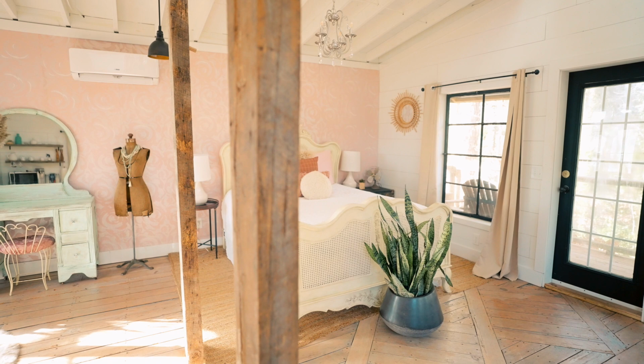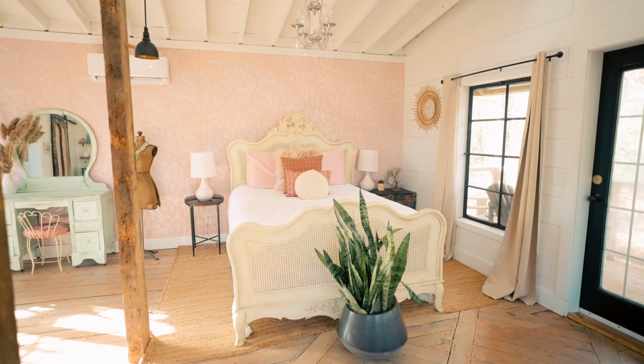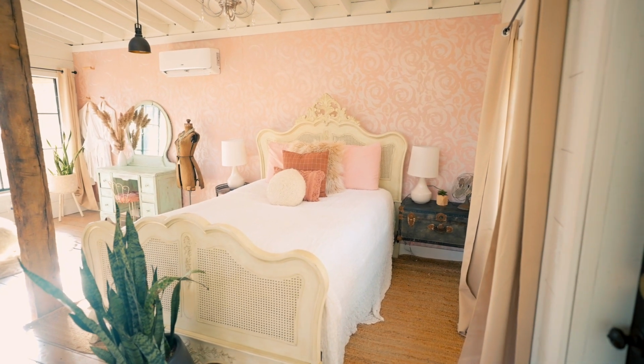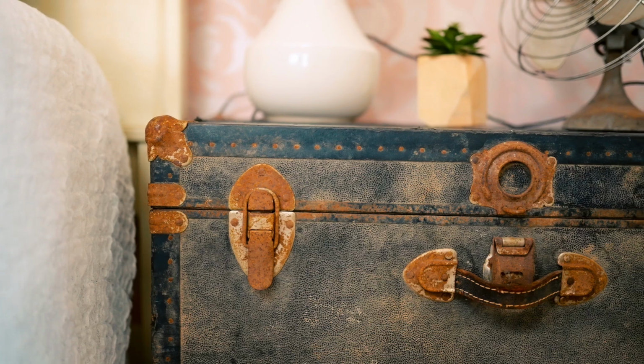As we continue along on this side, there is your bed. This bed looks really gorgeous. I love looking at the detail of the headboard and really all the decor in here. Over here on the right side, you have a nightstand, but it's this antique chest, which I think is really cool.